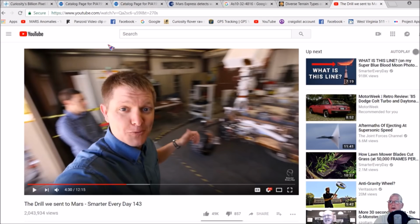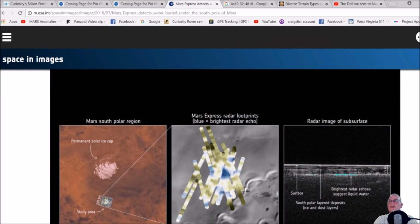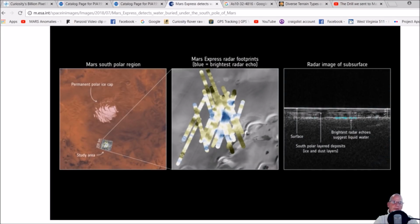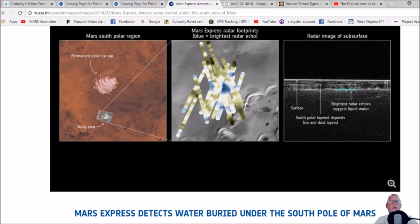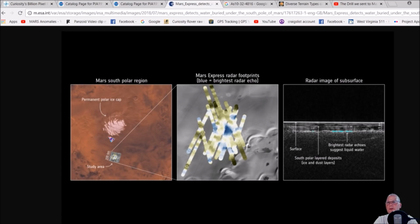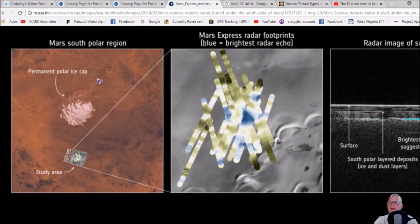Anyway, so there's also, if you guys haven't seen this, right here, and you can go up to the top of the page, and you can see it right here. This is Space in Images, and you've got ESA, of course. Right here it says, Mars Express detects water buried under the South Pole of Mars, which it's really not the South Pole. You can see it right here. If we zoom into it, in fact, I want to really zoom in so you can really see it. It says permanent polar ice cap, which I've already told you guys, it expands or grows and then shrinks in the warmer temperatures, just like here on Earth.